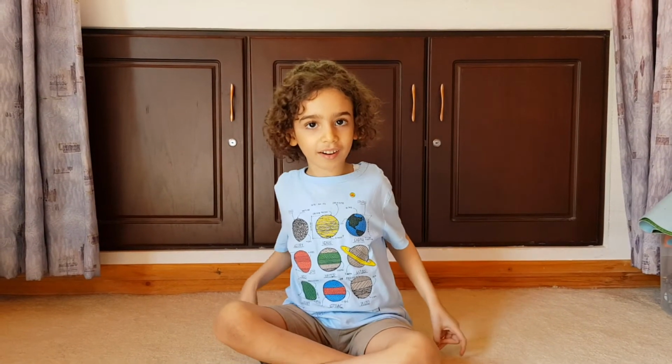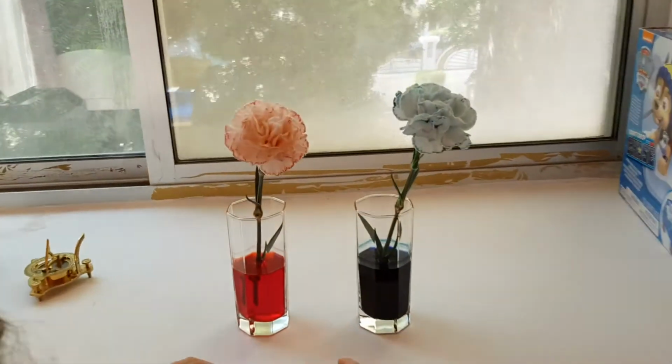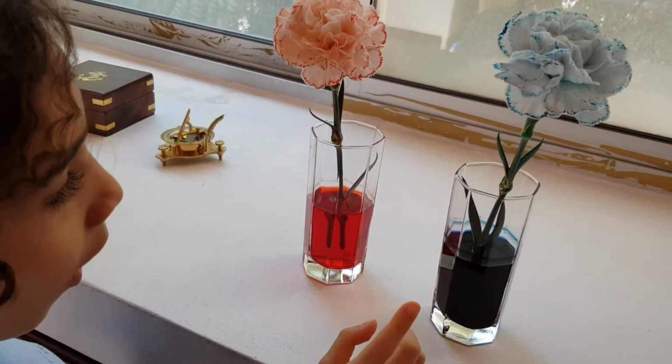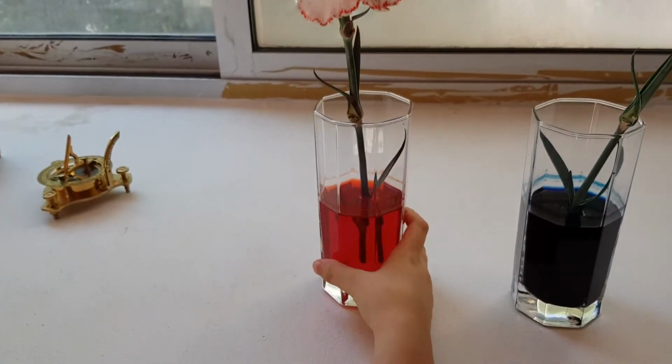And so in the experiment you did with the white carnations, what was your control? The white carnations. So you used the same flower, right? Right. And what was your variable? I changed the color of the water for each flower. What did you do? Show me. I put the first carnation in blue water and the other one in red water.